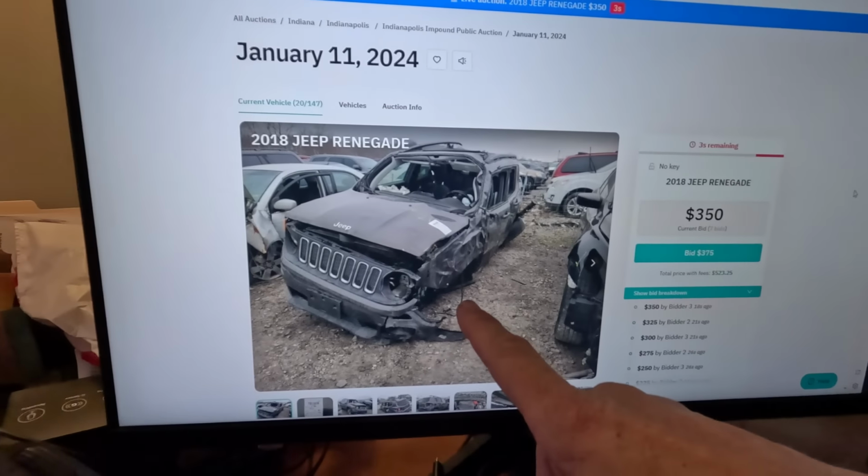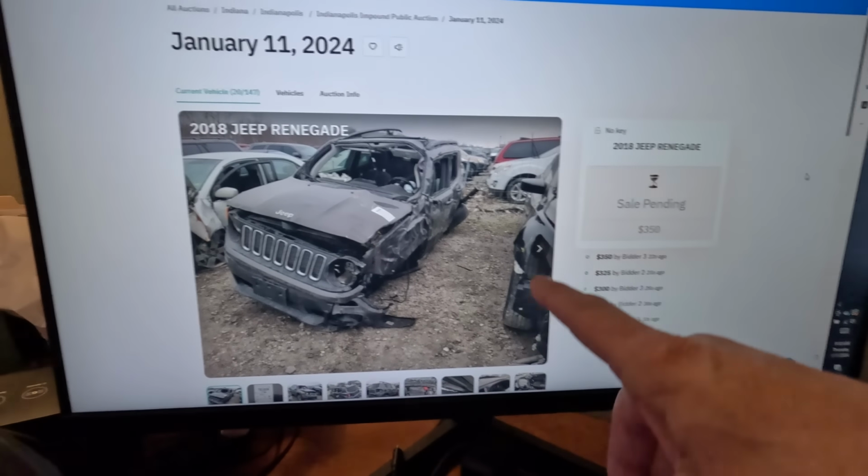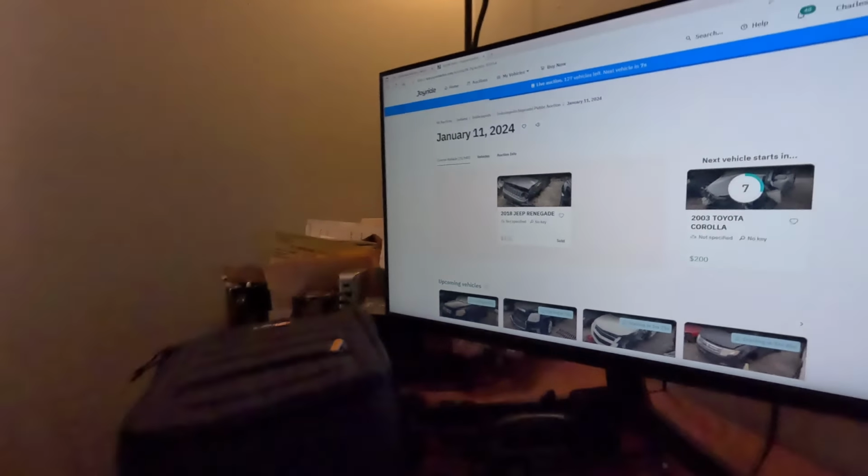So this has been rolled over. It's going for $350. Yep, it just sold for $350, plus auction fees. So it probably went for $450 or something like that, which, if it has catalytic converters and the aluminum rims are on there and it has a good engine, you can make some good money off of that. So not a bad deal on that.